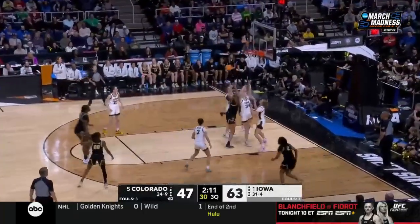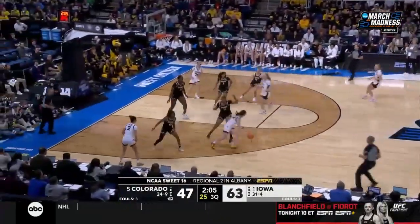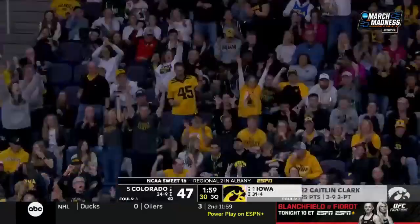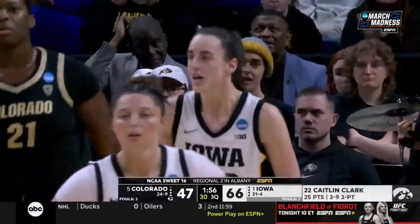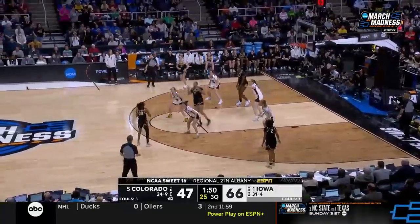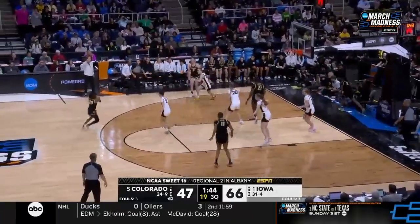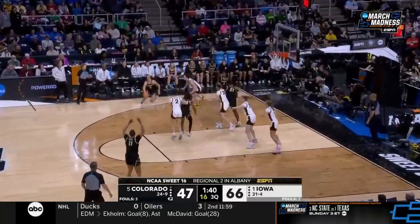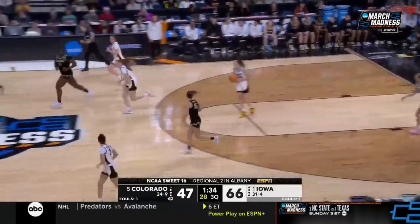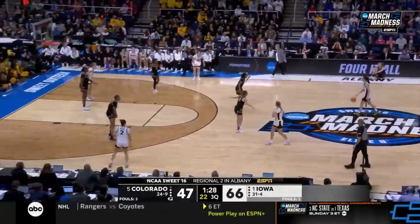Here's Miller, can't finish, rebound. Martin, Clark, eyes up. Here's Clark, wheeling back, will fire, and hit! Clark up to 25 points. That three, no good. Clark just tied Diana Taurasi for the most threes in a career in NCAA tournament games.